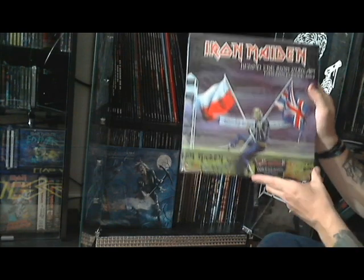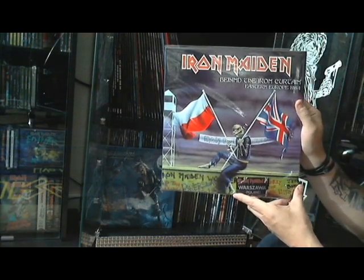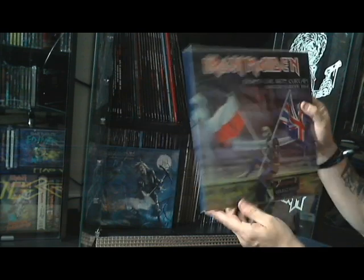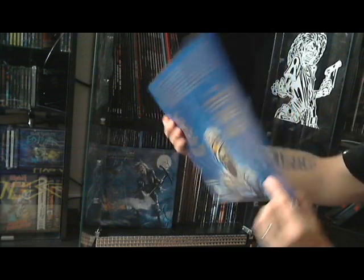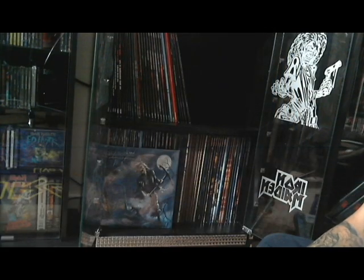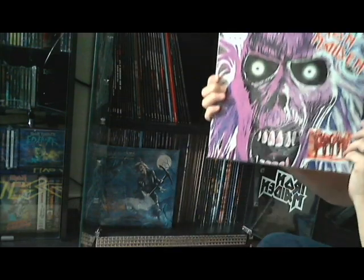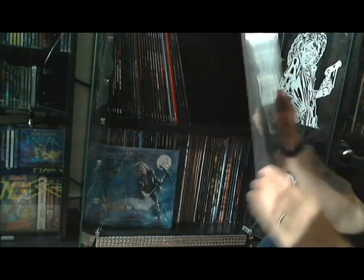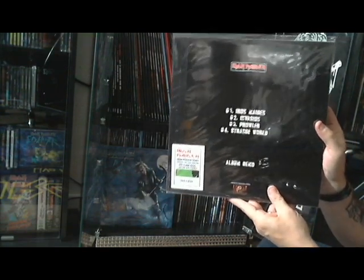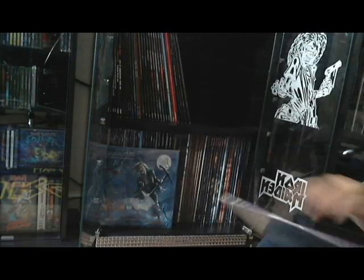This is Behind the Iron Curtain, 1984. This is number 195 out of 200. This is the picture disc. This is a one-sided picture disc. This thing is just cool as hell. This one I will open and show.